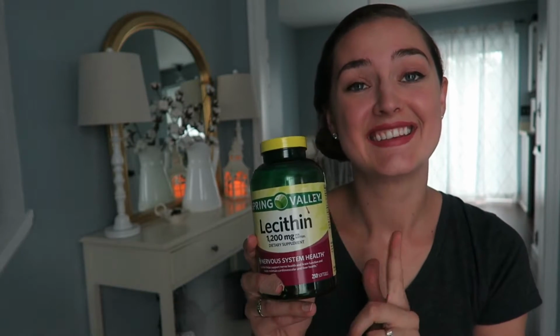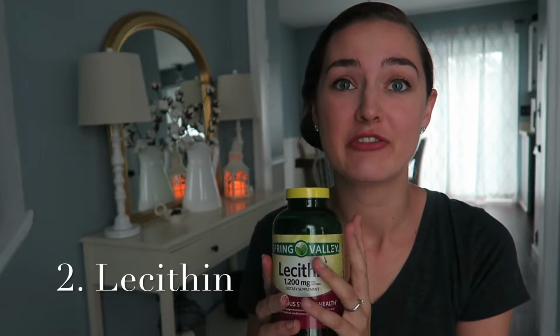The next thing is lecithin. So I mentioned this in another video about how to unclog clogged ducts, and with mastitis, it really helped to prevent that. So I really recommend you have this on hand so that you can avoid that at all costs, because that is not fun, guys. If you've ever had mastitis, you would know that you want to avoid it where you can.